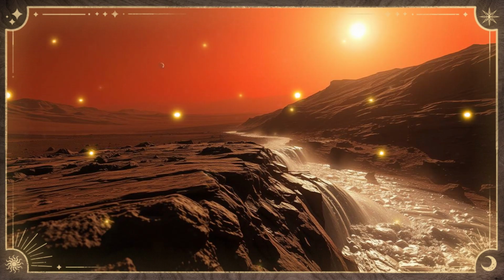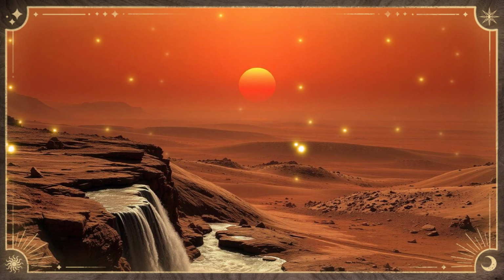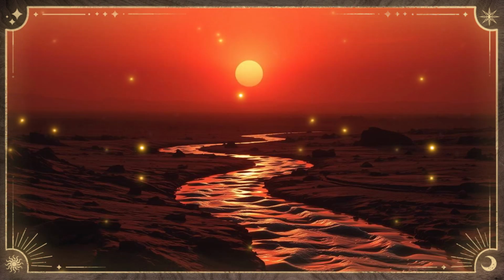But why was this discovery so impactful? After all, water is something we easily find on Earth, right? Yes, but in the context of space, finding liquid water is like discovering a hidden treasure. It is essential for life as we know it, and its presence could indicate potential extraterrestrial habitats.